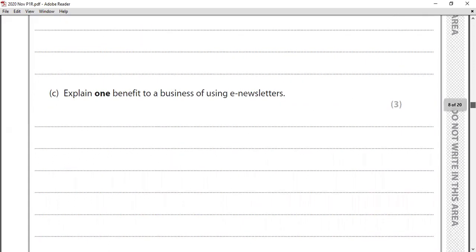Okay, we are going to see the explain question: one benefit to a business of using an e-newsletter. This is the first time an e-newsletter question has appeared in Edexcel. Normally, electronic mediums are there, but e-newsletters, right? Sometimes students get confused about what a newsletter is. E-newsletter, electronic newsletters. Explain one benefit to a business of using this. Write the benefit and then explain that benefit.